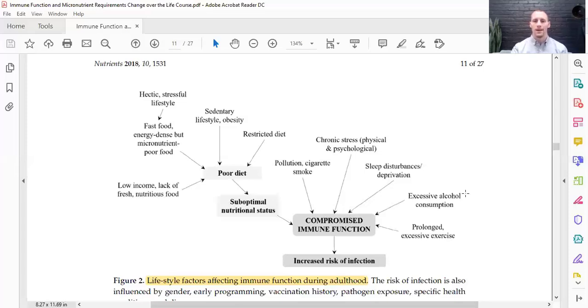to help improve our immune function. Excessive alcohol consumption can also really lower our immune system's ability to fight off infection. At the same time, a lot of alcohol is going to add more calories, leading to this more obese, sedentary lifestyle, and more calories generally leads to a less nutritious diet. And so therefore, it's kind of this loop that if we're drinking too much, we're not really getting our nutrient-dense foods in order to improve our ability to fight off infections. And excessive alcohol can also lead to some sleep disturbances as well.